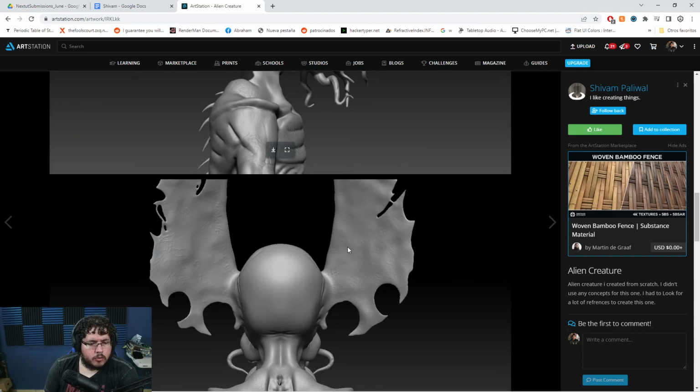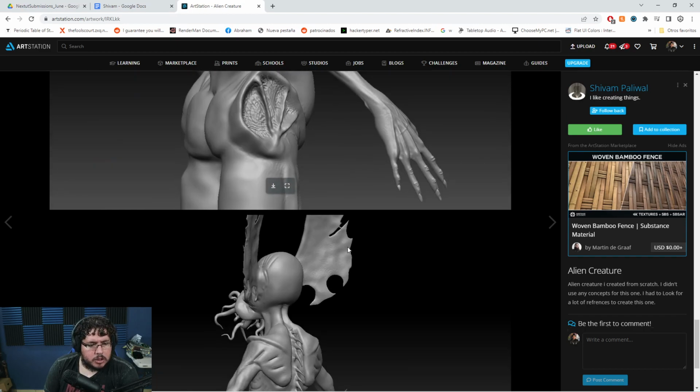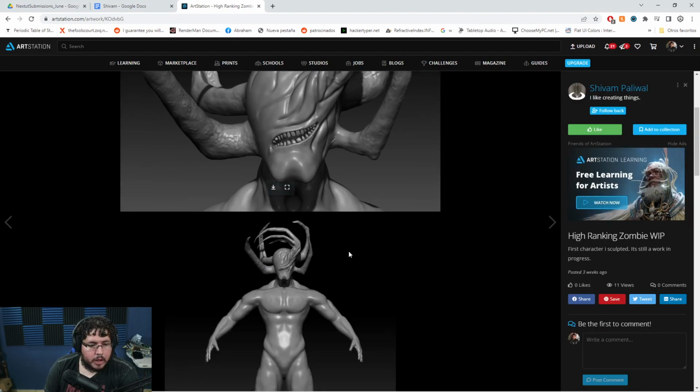So I like the fact that your forms are really clean, because that's one of the things that I have the most issues with students when they're learning ZBrush. Their forms get really wonky and really messy, and then it's a little bit difficult to help them out.